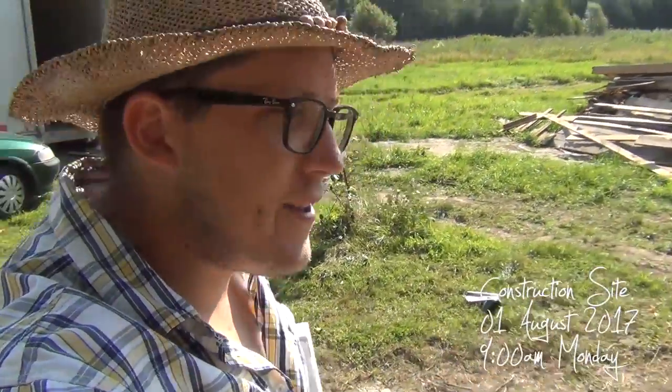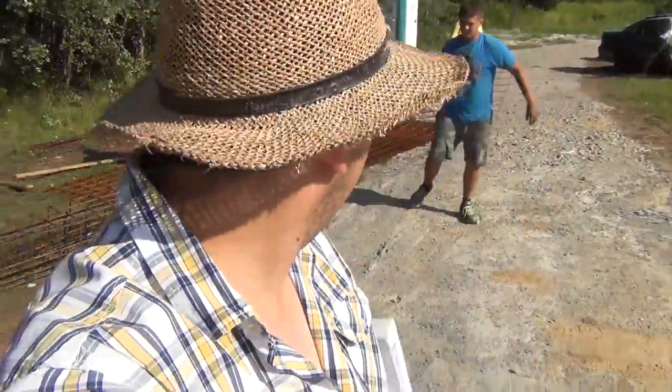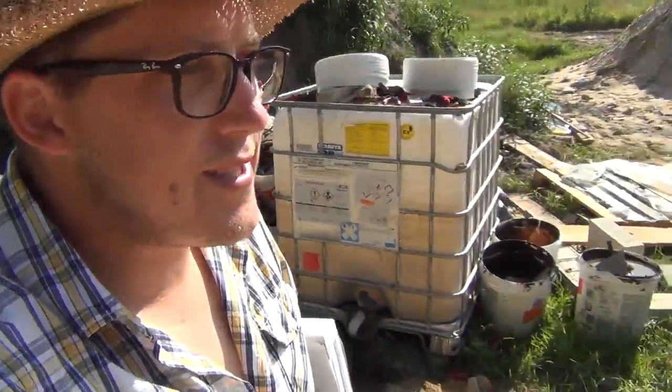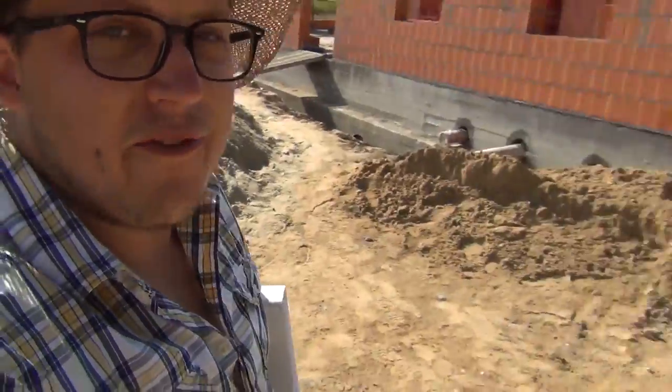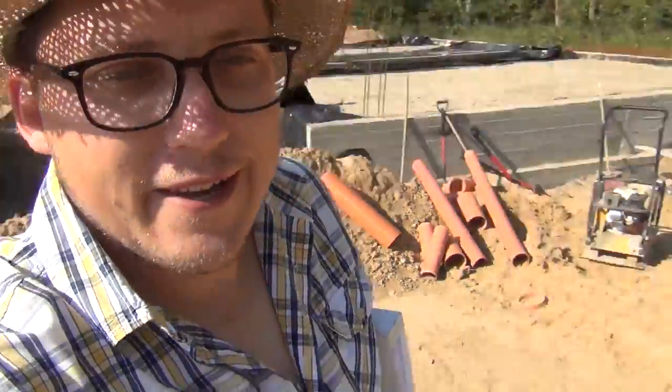On Tuesday, today we're pouring the concrete for the garage and for the ballroom and workshop. The guys are preparing the reinforcement, the steel mesh reinforcements that we're going to place in the concrete. We fitted all the pipes yesterday for the sanitary. Everything is looking fine. The pump is here.